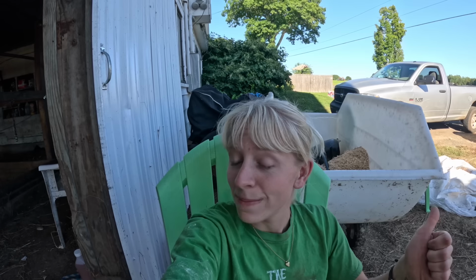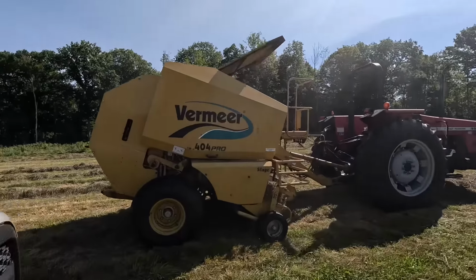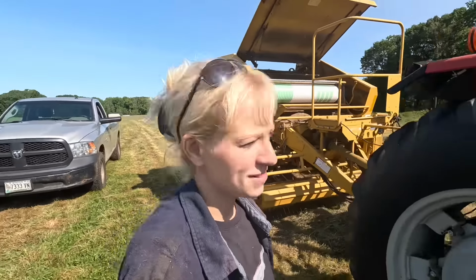But yeah, good times. So it now sounds a little funny because for some reason it bent one of the plates. So I'll take you guys up and show you that tomorrow because we've got to milk the cows. There's the piece of junk. Just kidding, sometimes it's a good baler.